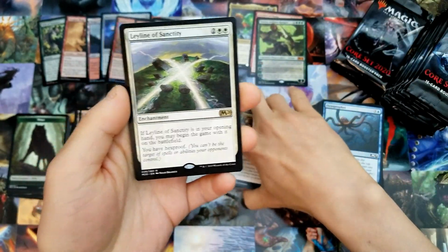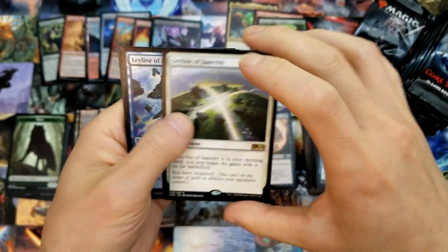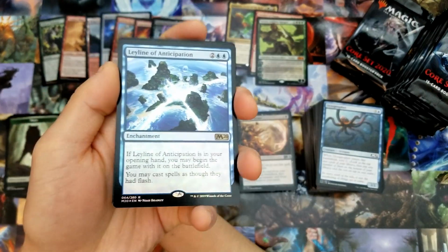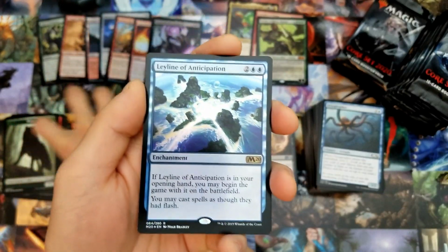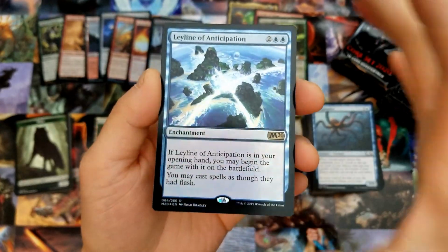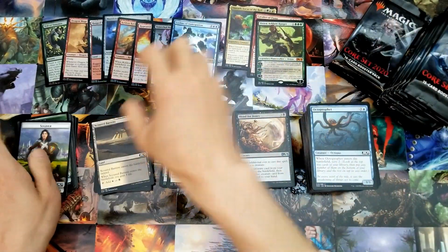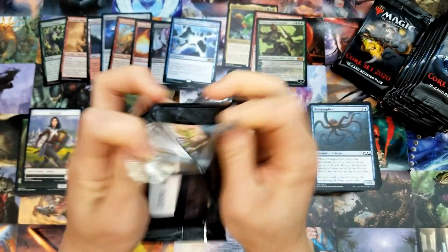Ooh, Leyline of Sanctity. Nice. Like that. Ooh! And the foil Leyline of Anticipation. That is fantastic. I did not have one of these, and it is pretty good in EDH, so pretty stoked for that. That's awesome. Love it. So two foil rares, and we're just over halfway through the box.